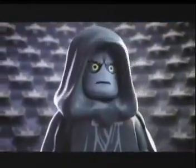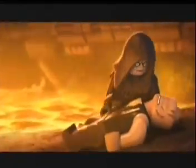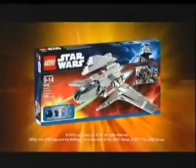New from LEGO Star Wars. The Emperor senses Anakin is in trouble. You can build his shuttle, load the clone pilot, and blast off to find his Sith apprentice. You found him. Now you can help the Emperor transform Anakin Skywalker into Darth Vader. Palpatine Shuttle with Sith Transformation. New from LEGO Star Wars.